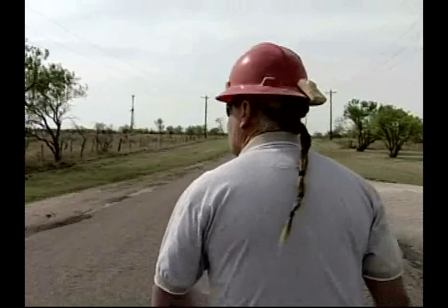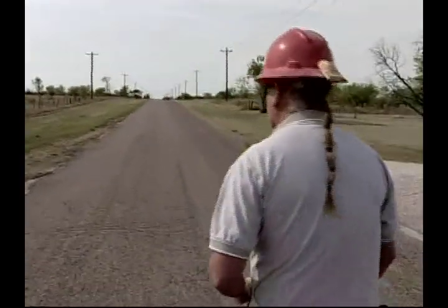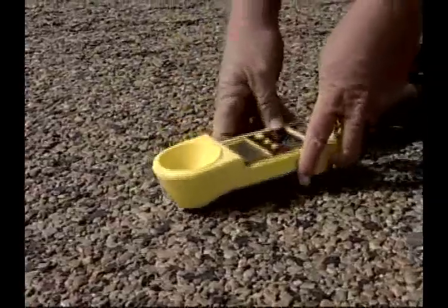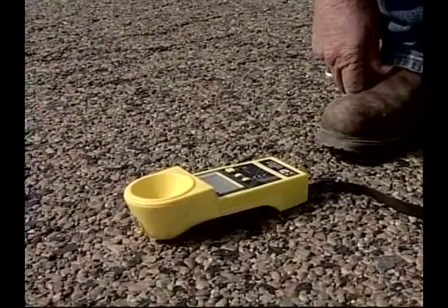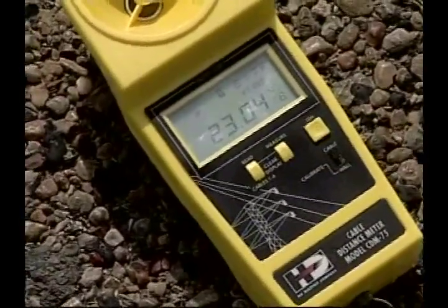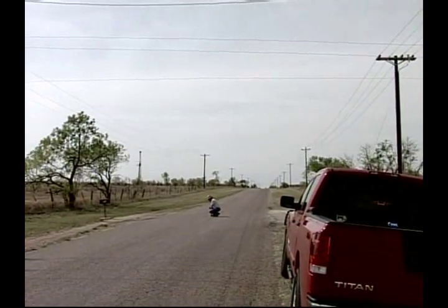On a typical rig move day, first thing of a morning, myself or the truck pusher will run the route, figure out the best route to move the rig. We'll measure all the high lines and we'll check cattle guards, gates, make sure everything's wide enough to get the rig through, and check for any other type hazards, whether they be sloping places in the road, unlevel spots, mud, wetness.